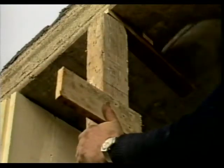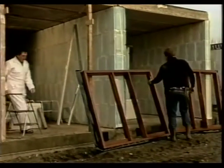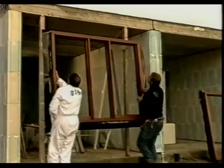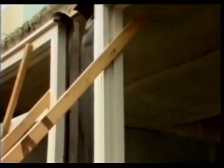When building the inner cavity walls, we can also include the fixing of the window frames. For this, Bradero always uses special brackets. Alternatively, the builder is free to fix the window frames himself, according to whichever method he prefers.